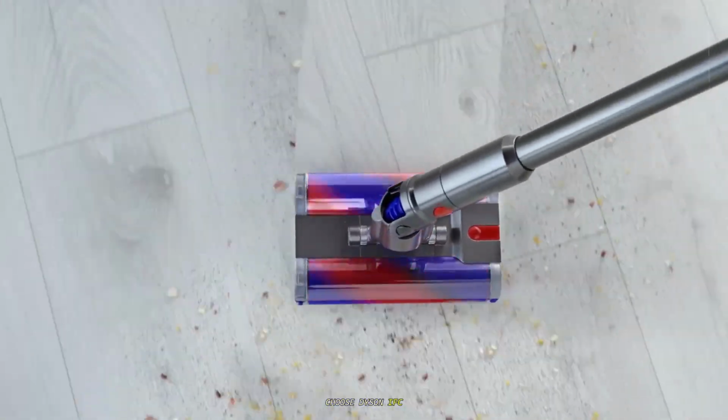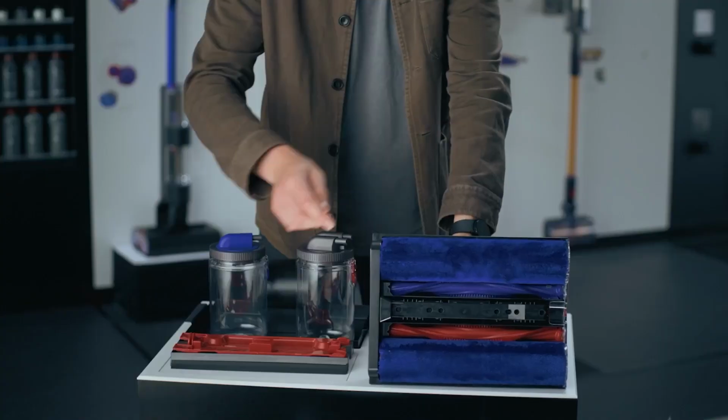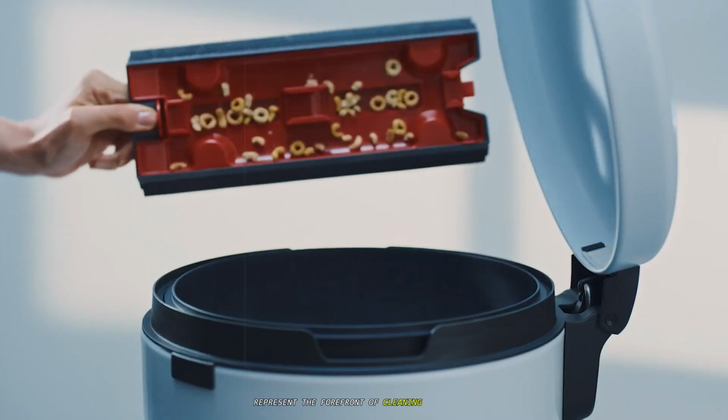Choose Dyson if you value cutting-edge technology and innovative features that push the boundaries of what vacuum cleaners can do. Their laser dust detection, particle counting, and automatic suction adjustment represent the forefront of cleaning technology.